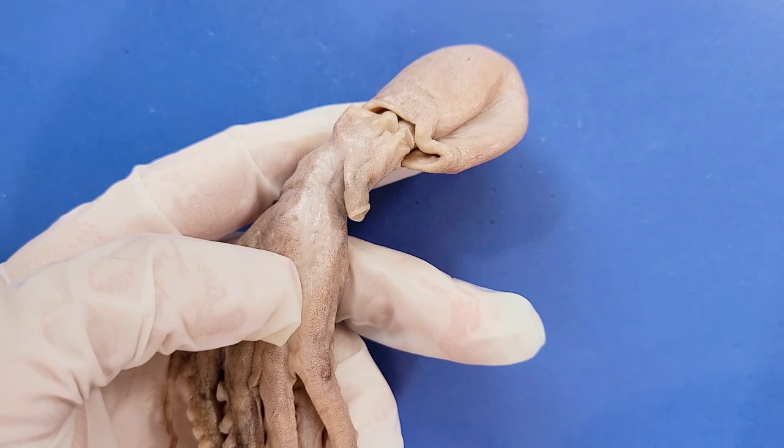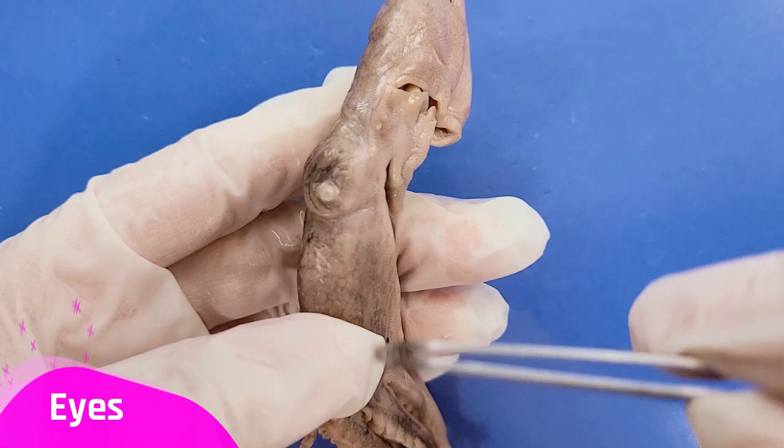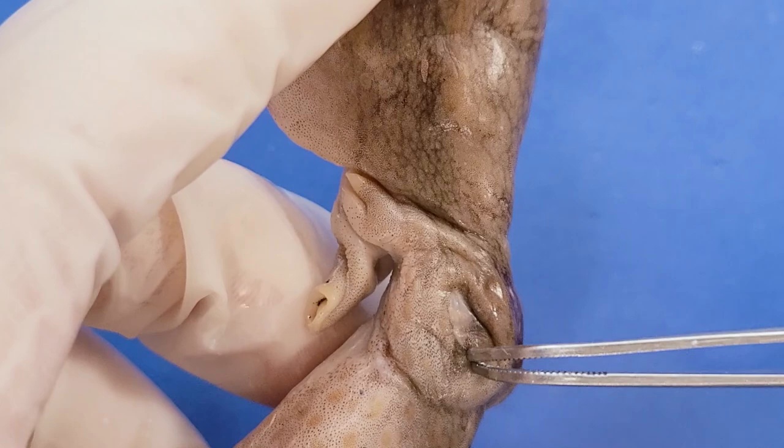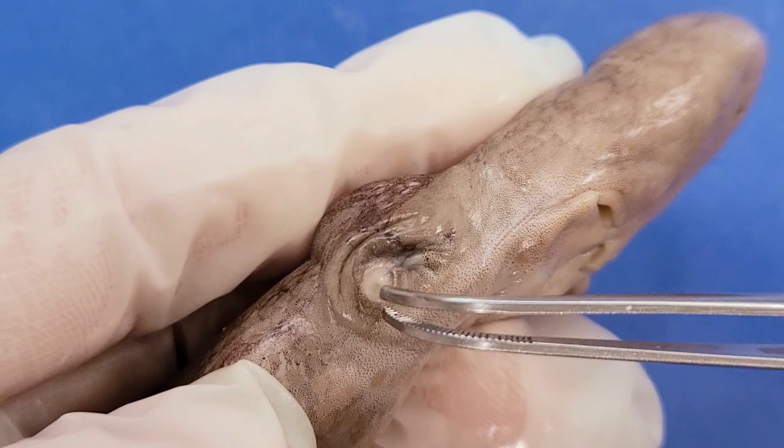Okay, so now let's zoom into the eye of the octopus right here. It's quite large for an organism of its size, and there's one on each side. So here's one. And here's another, but this one's harder to see. So the eyes seem opaque here, but that's because of the preservative. The eyes would be clear in a living organism.